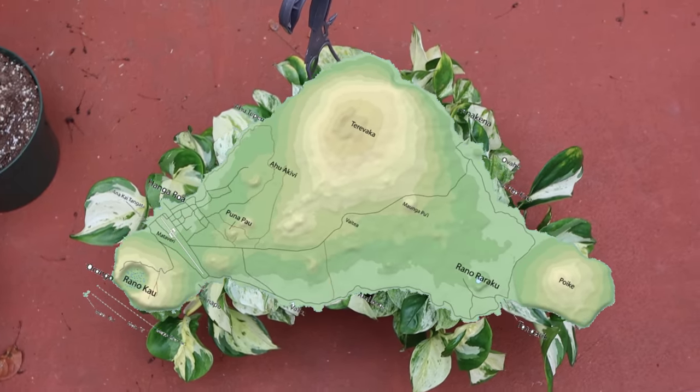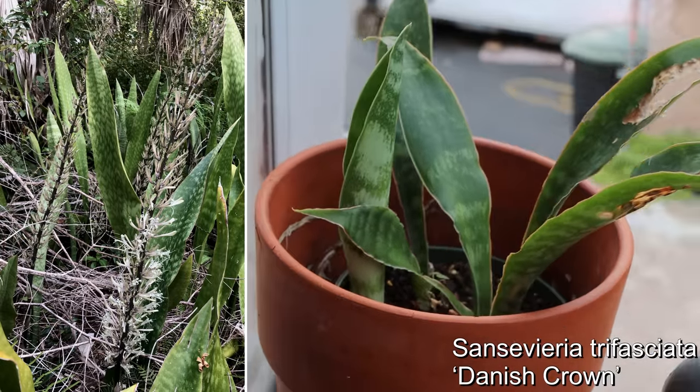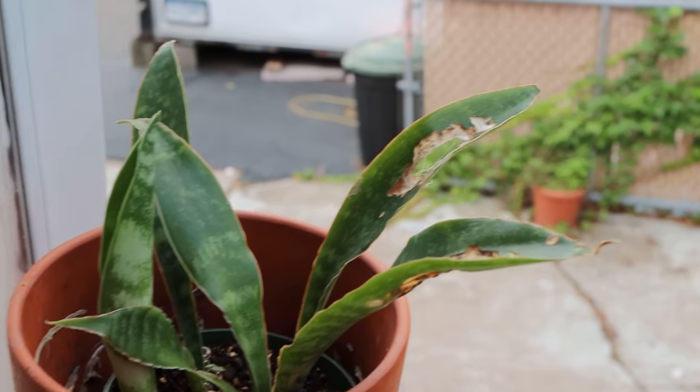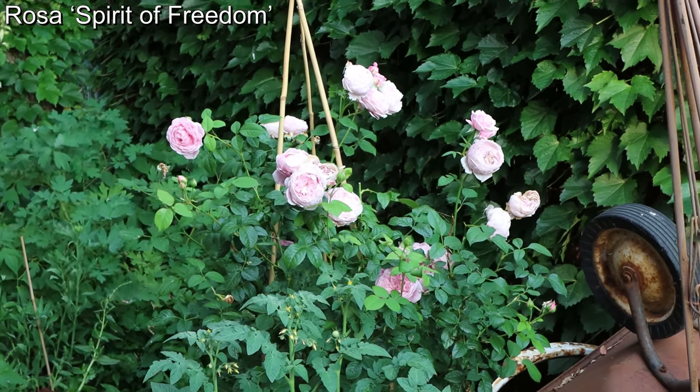So that's fun. We got a Sansevieria Danish Crown. Someone gave this to me. They're like, hey, I've got a plant, I don't want it. It was on Reddit. And I was like, I'll take it. I burned it a little bit. I burned so many plants. This is not a house plant, so don't cancel me.